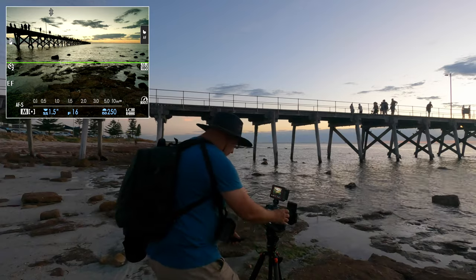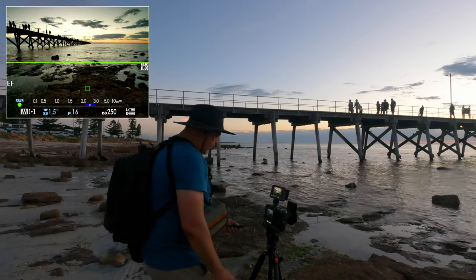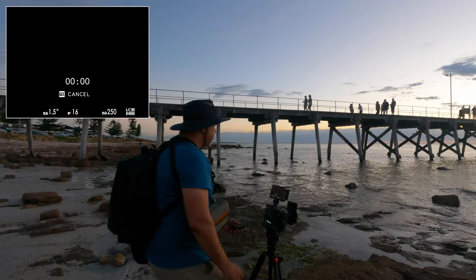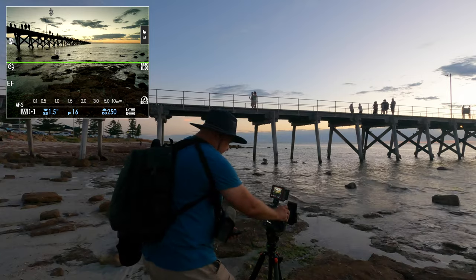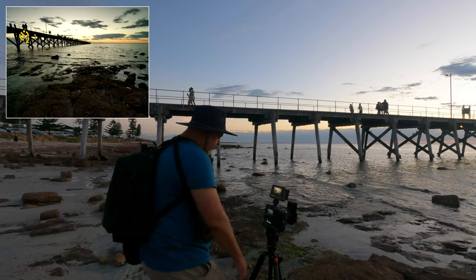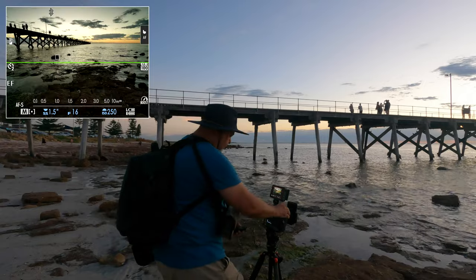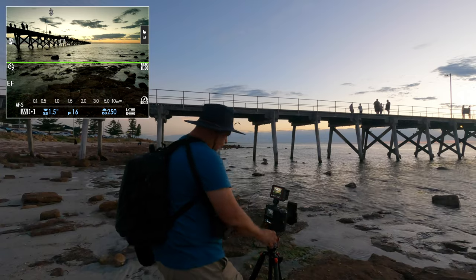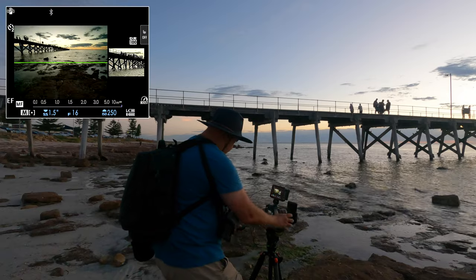So we better focus in on that. If that's going to be our foreground, we will get that. And then I'll take that rock as well. We are going to do a long exposure and smooth that water out. So that we will do focused in on that jetty.